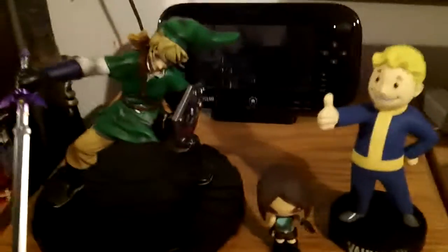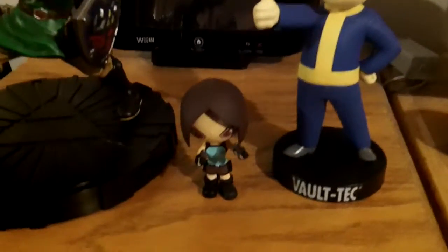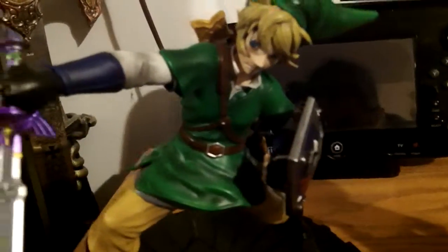Pretty cool. I do collect statues and figures. These are the newest statues in my collection. We got Fallout here. We got Lara Croft. And Link. A very, very awesome statue here, from Dark Horse. Very cool.